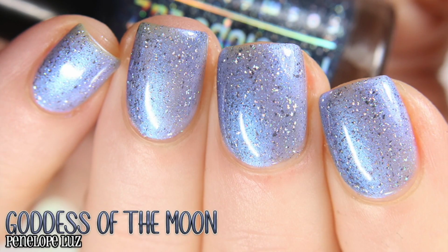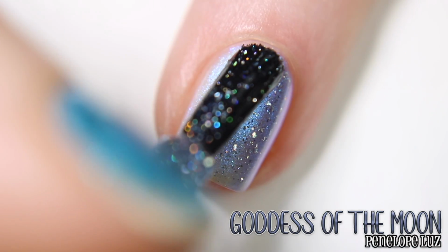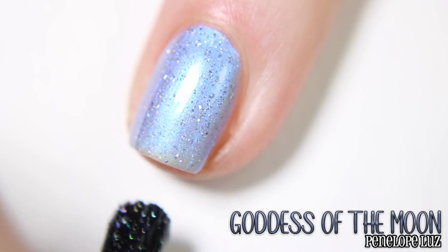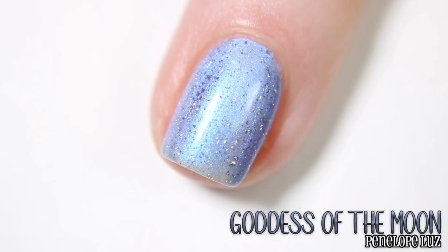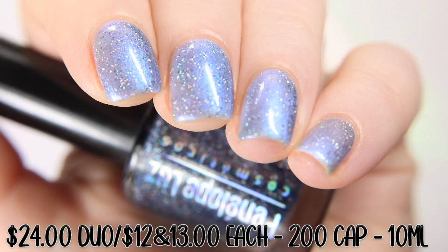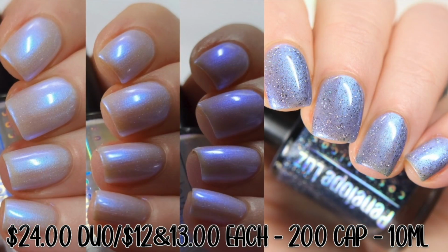Next from the duo is Goddess of the Moon. This is a sheer navy blue jelly base with hollow micro flakes. Shown here in 1 coat over Celine. This dries with a little texture, so a top coat is needed for a smooth finish. The duo will be available for $24, and $12 and $13 individually. These are capped at 200.